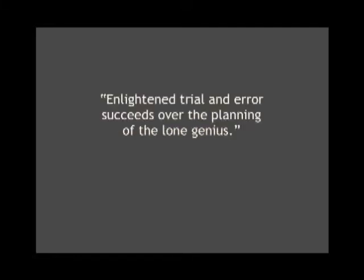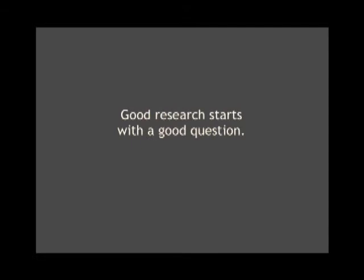A couple of quotes that I think are essential that we remember for our own work. First, the enlightened trial and error succeeds over the planning of the lone genius, and fail often in order to succeed sooner. So I want to show you some actual examples from some friends of mine, people that I know in the industry, as well as just examples that I've been able to find about how the process kind of works. Now, the question IDEO started with was about shopping carts, and it was very clear the space within which they were to research and ask questions.